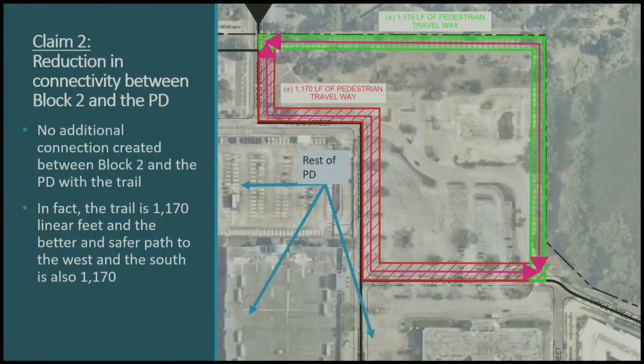Now, accessing the site within the PD, away from the Block 2 development, there is zero additional connection that is made between Block 2 and the PD. If you look at the trail, it's 1,170 linear feet. And if you look at the preferred, better, safer path to the west and to the south, it is exactly the same amount of space. So unless you want to go into this isolated area or you're trying to get into the development for nefarious purposes, there really isn't a reason to use that more isolated path as opposed to the new amenities that we're building to the south.